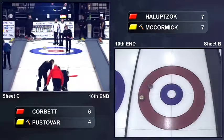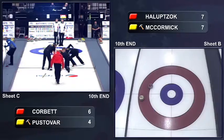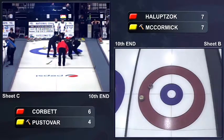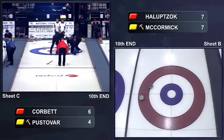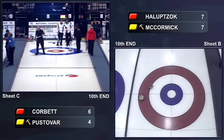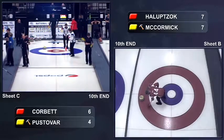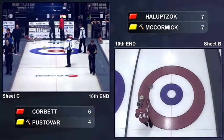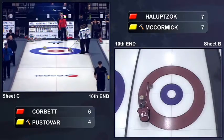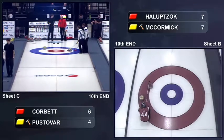So Paul Pustovar is putting his first shot in the rings. By throwing two rocks through, the Corbett rink actually conceded the deuce with 100% makes. Now, Brandon's got a chance to get out of it, but he's got to make this double. I would have probably liked to see the first rock in the top of the forefoot for the Corbett rink, and then throw one through. Yep, it's a makeable double for Brandon.